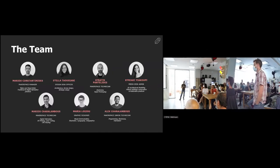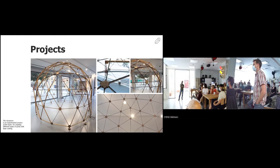Right, here's our team. Marios is the mastermind behind the makerspace. Right, if it wasn't for him, there would be nothing here, guaranteed. There's me and Marios, the two technicians, and Alex now, he started as an intern, but he was very good, so we managed to hire him. Maria, you see her graphics everywhere, and maybe you know her, Kiriagi, and Stella, right? So here are some projects we've done recently.